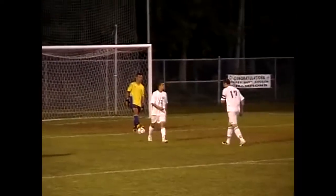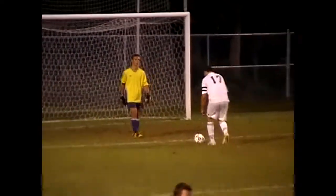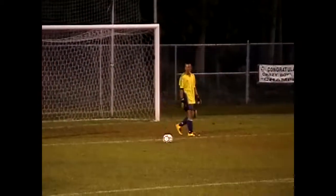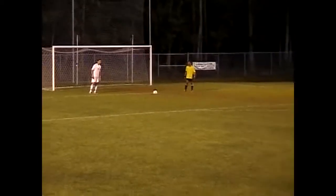The ref was right on top of that. Dickinson was a good call. Yep, offsides on PHS. It came, Santor had it, and they took it out of his hands into the net, but it was offsides. So a kick here for the Eagles.